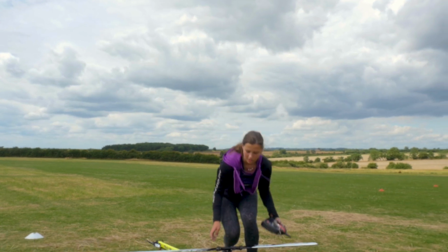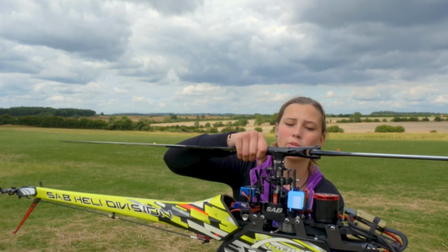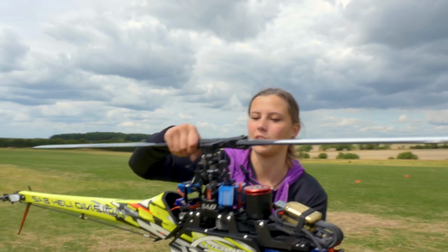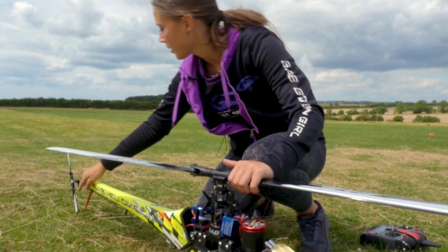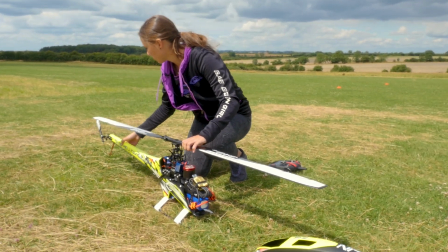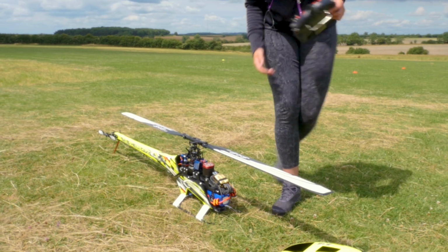Now I'm going to check the gyro directions. So as I lift it, I look at the swash. It should go forwards when I go backwards and backwards when I go forwards, which it does, and then left when I go right and right when I go left, which is correct. And then looking down here, the leading edge of the blade should go the opposite direction to which I turn the boom, which it does. So now I'm ready to put my canopy on and then do my flight.